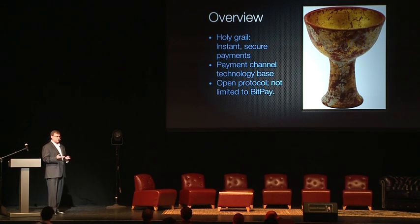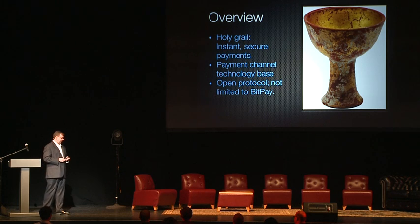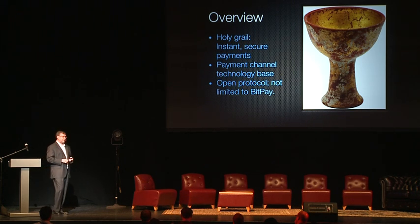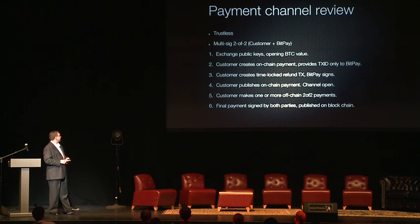Right now we have instant transactions, but at 0 confirmations they're not secure. Now if you use payment channels, an interesting feature that involves smart contracts, then potentially we can get very close to that. This is an open protocol. The specification was on the previous slide, and it's based on payment channels. Now, let's review what payment channels are and how they work.